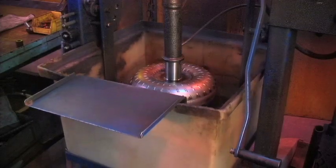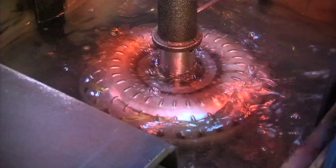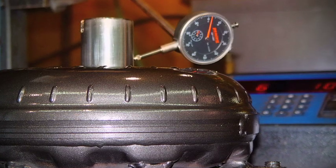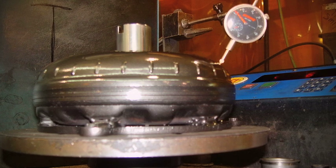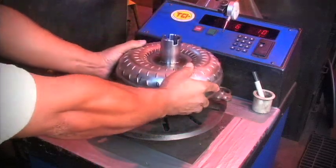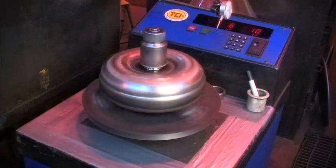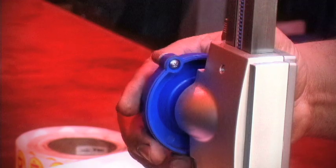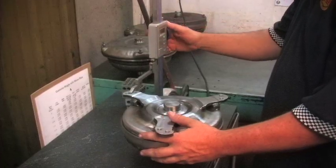Here in the inspection and testing area, TCI air checks the converter with extremely high air pressure. The hub and bowl runout are then checked to ensure the alignment of the pilot and hub is within tolerance. From there, it's moved to the balancer, where it's spun balanced to within 10 grams. The converter goes through a final inspection check of the end play, overall specs, and cosmetic appearance.